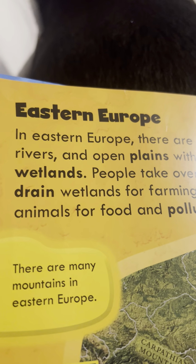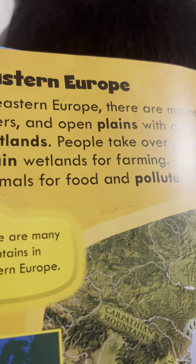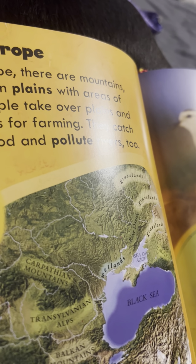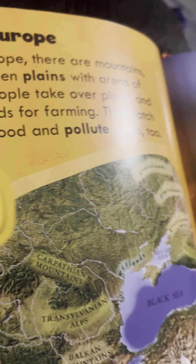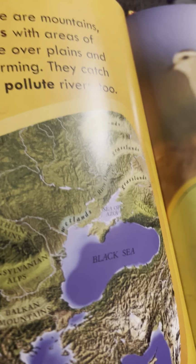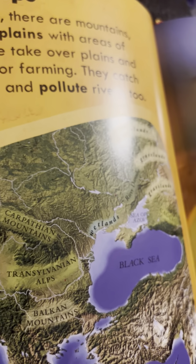Eastern Europe. In Eastern Europe, there are mountains, rivers, and open plains with areas of wetlands. People take over plains and wetlands for farming. They catch animals for food and dump rubbish too.